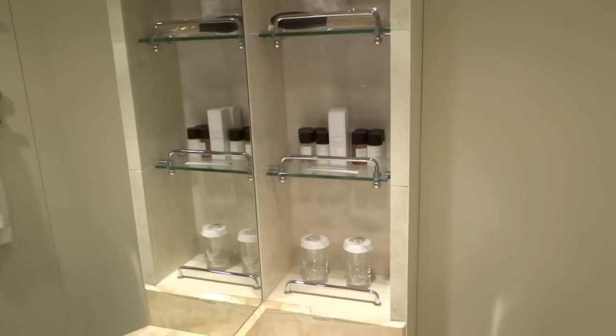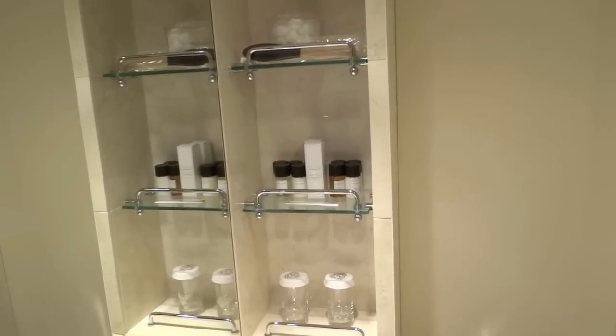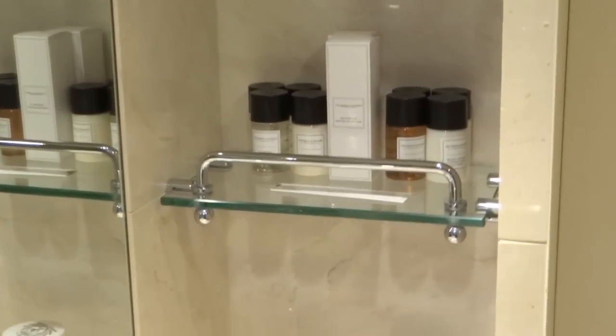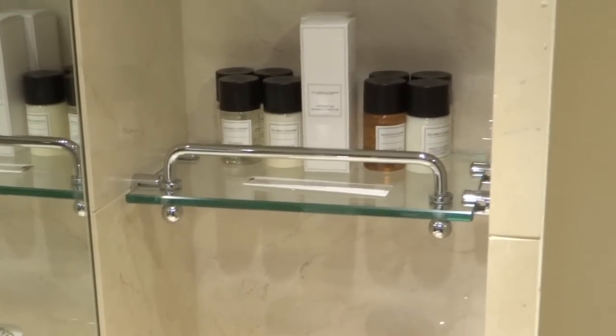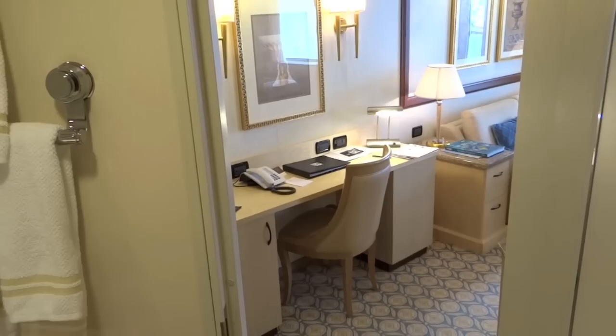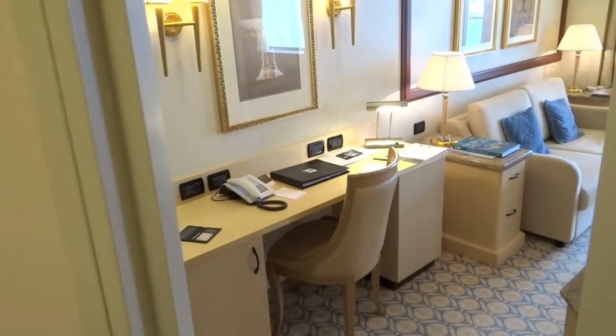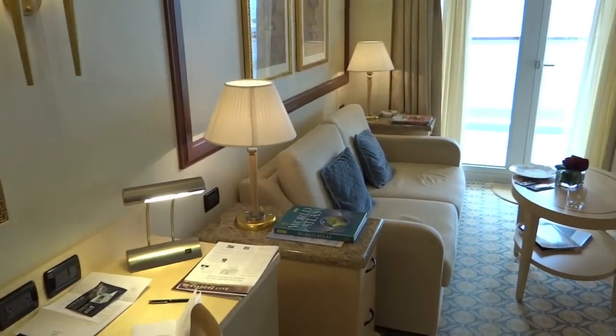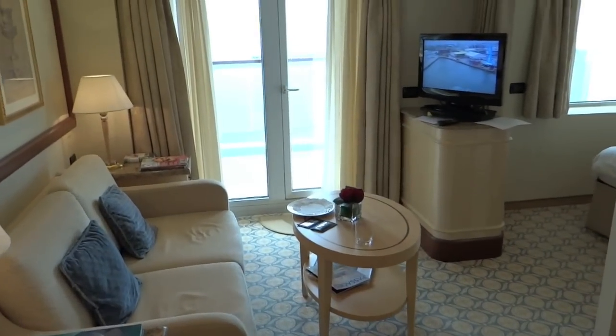This being a Queen's Grill and quite luxurious, you have a very nice selection of toiletries, which are from Gilchrist and Soames of London. And then you basically come around here, back to where you started from. So it's kind of a circular cabin, and so it's very attractive. So as I said, this is room 7037 on Cunard's Queen Elizabeth.